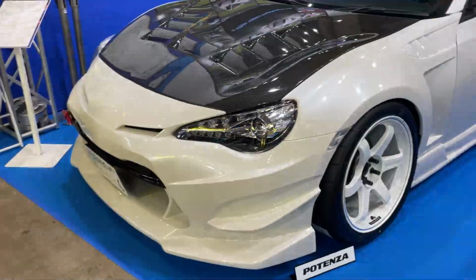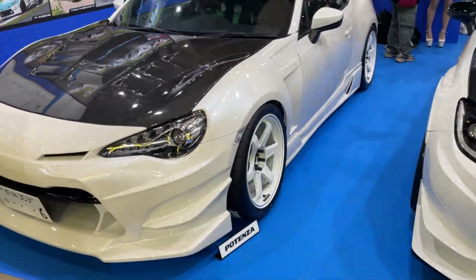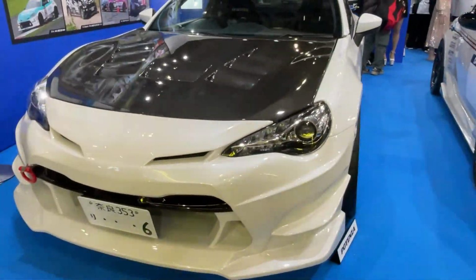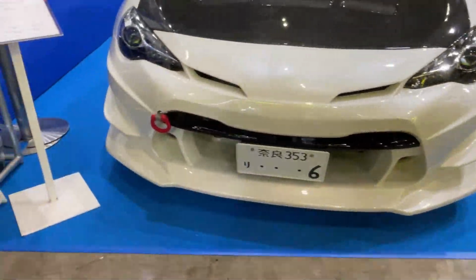Now for this year, we'll also see the GT86 in Spec R aero kit. It is also in T37s, but this one is on 18 by 10J.